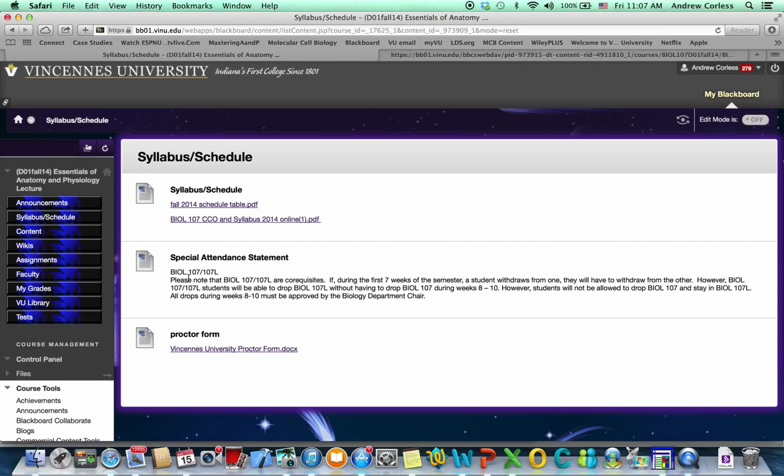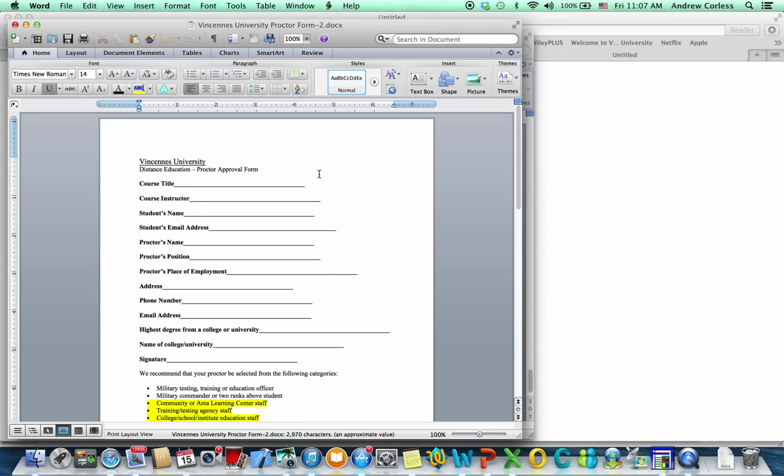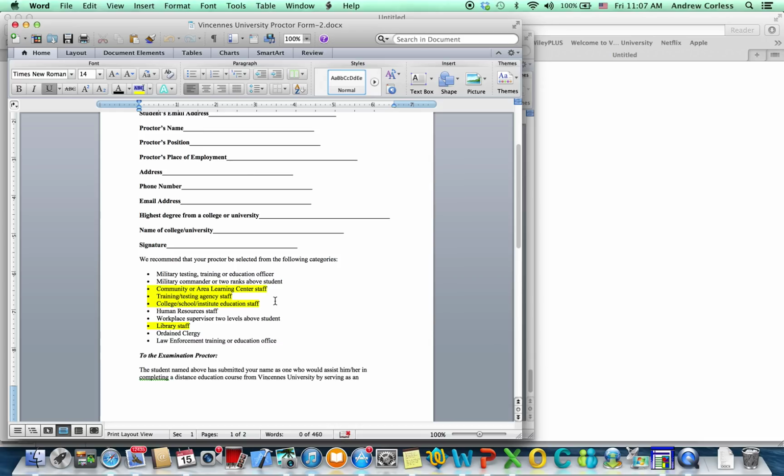Know that Biology 107 and 107 Lab are co-requisites, so you need to be in both of them. Here's the proctor form that you'll need to get your proctor to fill out. You can fill in this part, the course title and the instructor and your name, and then the proctor will put their name and their position. You're going to want a proctor, a teacher, or someone that works at a library is a good person to be a proctor.